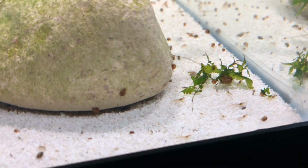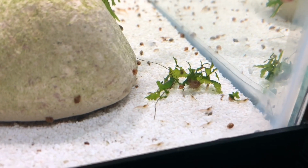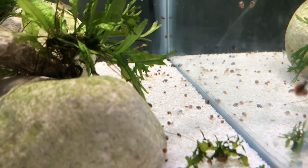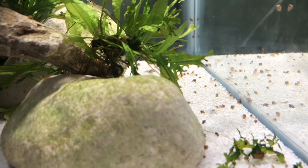I'm starting to get some little nuisance snails as well, but lots of baby shrimp getting bigger. There's some in the back there if it'll focus in. But those guys were tiny, tiny little specks like 2 weeks ago. So they're putting on some good size pretty quick.